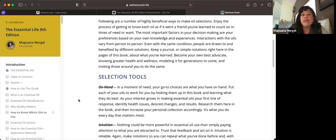Following are a number of highly beneficial ways to make oil selections. Some of us just grab whatever's really close to us. Some of us say, I think peppermint will work better than spearmint in this instance, right? We get to enjoy the process of getting to know each oil as if it were a friend that we've learned to count on in times of need or want.